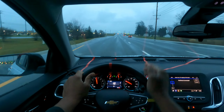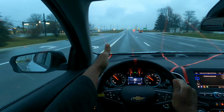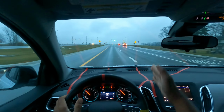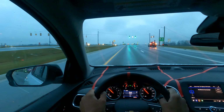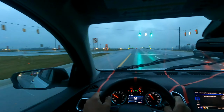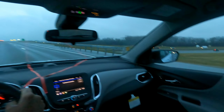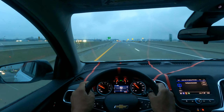Look at the tracks in the road, reference points. We have our line to the left. Red line, we have our line on the steering wheel, line on the dashboard, and another line to the right. These are our reference points. Teach your teen, your adult, person who's had a physical impairment, how to have reference points, lane positioning.